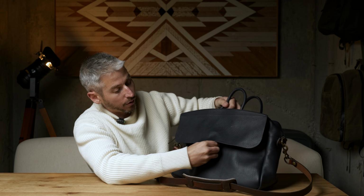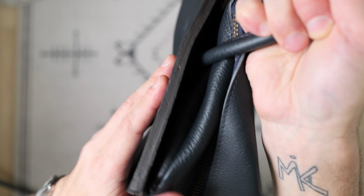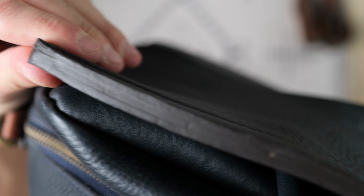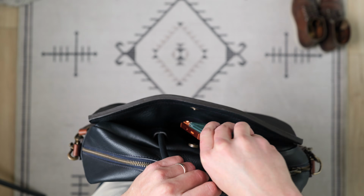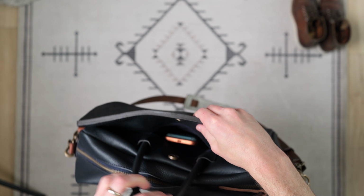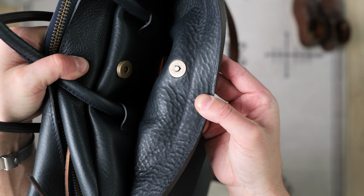And then you get one other quick access pocket, which is great for smaller things. It is fairly small, so you don't have space for a lot of stuff. But right here, if you want to throw your phone in there, it fits perfectly, or AirPods, things of that size. And it's just a magnetic snap closure. So really easy to get in and out of.